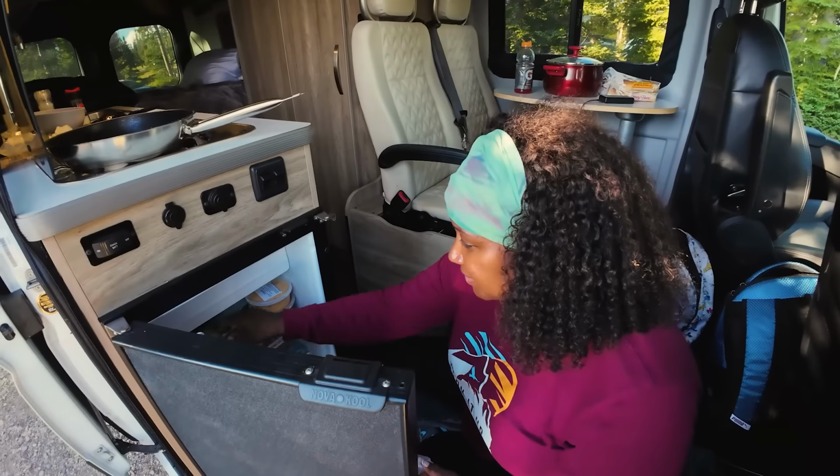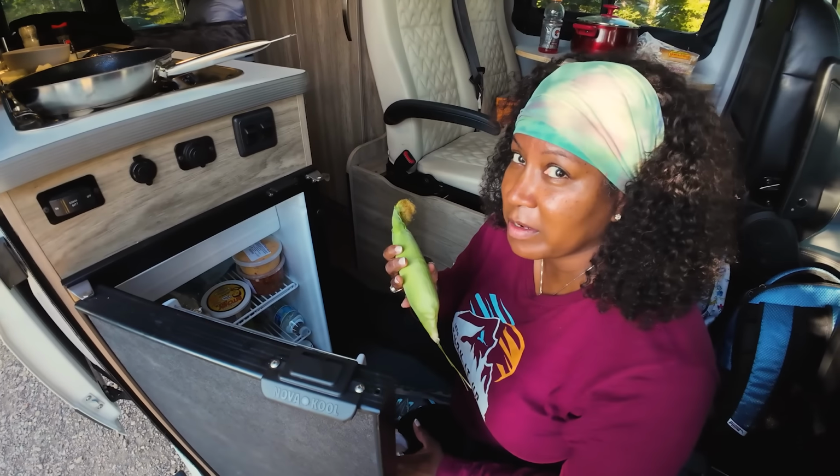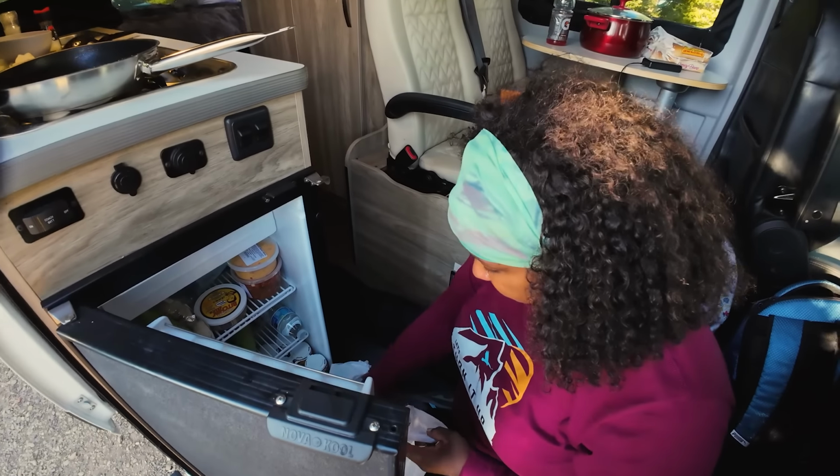All right, so I'm going to grab 6 ears of corn. Now, we got quite a few, but I'm not going to make all of them. I got like 10 ears. But tonight we'll have 3 each.